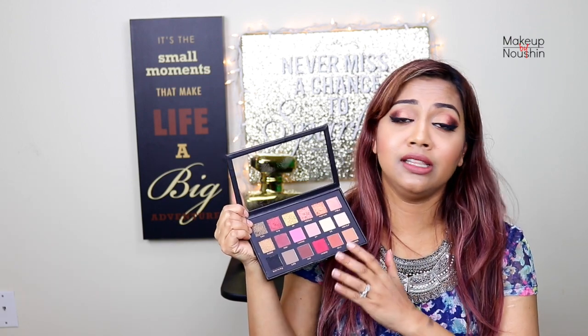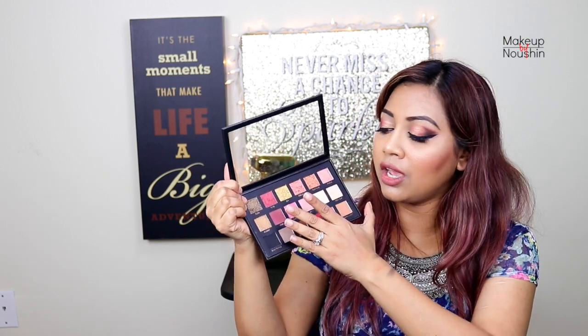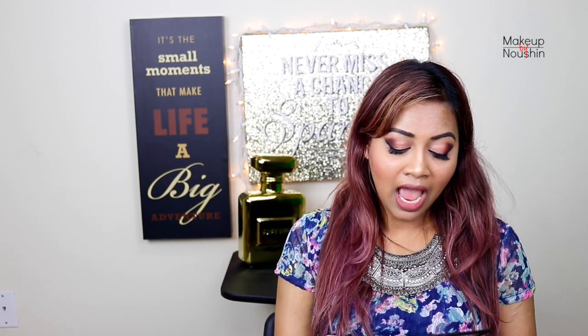And the eyeshadow combination in this palette is just perfect in my opinion. You have your foiled eyeshadows, you have the matte here, the transition shade, the matte black, highlighter. You are getting everything in this palette. I think that is everything that you need to complete the look. So I have been loving this palette, even though I have got it just yesterday. Today I have used quite a few of them to create this look.